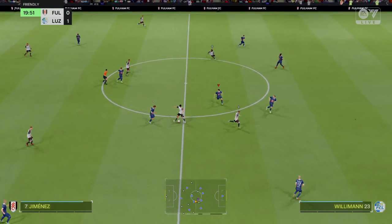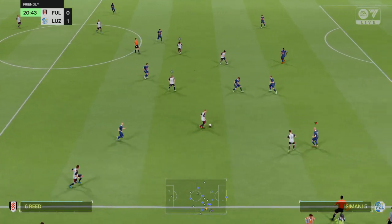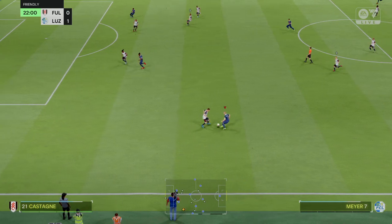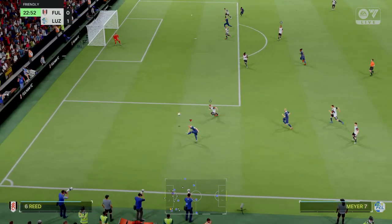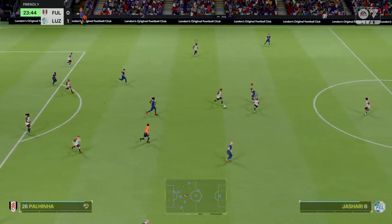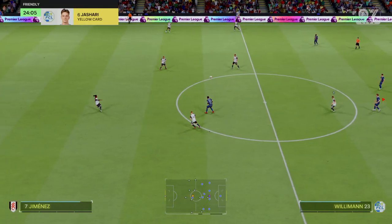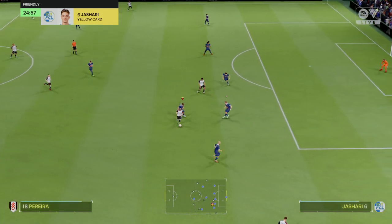Jimenez. Pereira. Harrison Reed. Brilliant. More of that, please. Delivered into the box. And away it goes. That wasn't a good tackle, and we could see a card shown. Using his strength well.